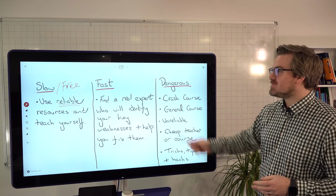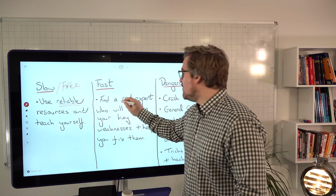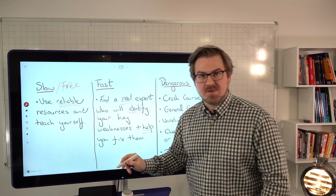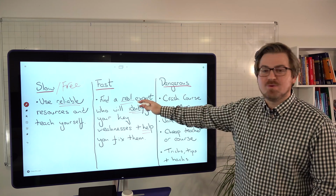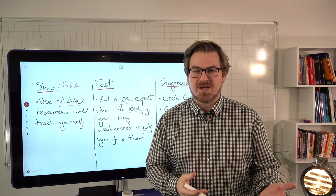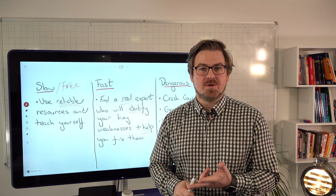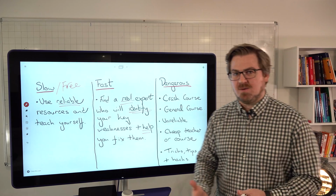That's the real world. The faster way, and the more expensive way, of course, is to find a real expert who's going to help you identify your key weaknesses and then help you fix them. All right. So I've underlined three key things here. A real expert, not someone who calls themselves an IELTS expert on the internet. Someone who has worked for a reputable school, has been an examiner before, and most importantly, has hundreds and hundreds of past students that they have helped.